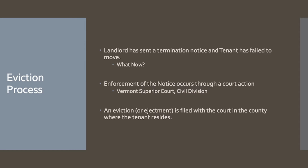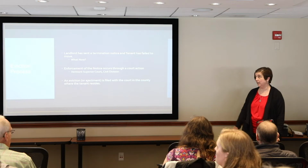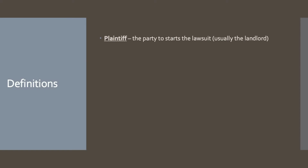So Vermont's court systems are broken up into 14 different counties, and each county has a civil court, and that's where the cases are brought, depending on where the property is. For here in Chittenden County, that's in Burlington, right on Main Street, across the street from Nectar's. It's not the one on Cherry Street. They do other types of law there. So a lot of tenants go to the Cherry Street court when we have evictions. Tells you maybe what you need to know about the tenant.